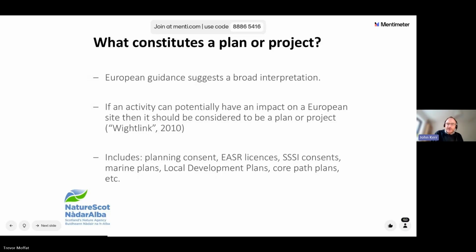Obviously, things like planning consent, licenses given by SEPA, and consents that are given by NatureScot for SSSI work will come under that because they can affect a European site. Felling licenses and other licenses given by Scottish Forestry, for example. It also includes plans, and a whole wide range of plans. I've listed a few there, but I mean any sort of plan, whether it's a high-level plan covering strategy or something a bit more focused, is covered by this if it has an impact or an effect on a European site. Next slide, please, Trevor.